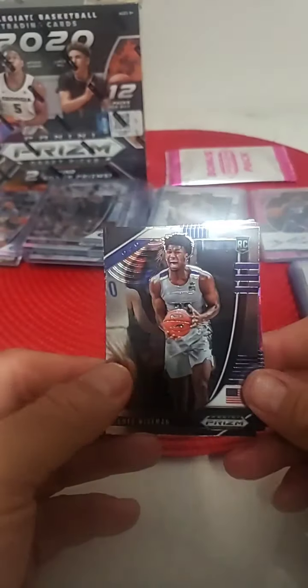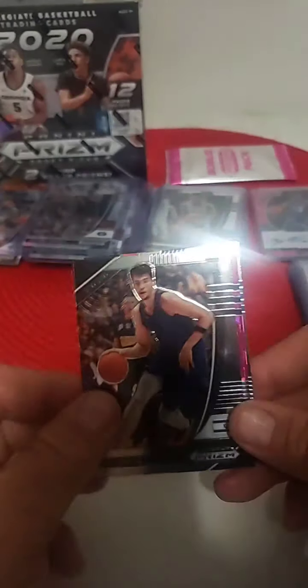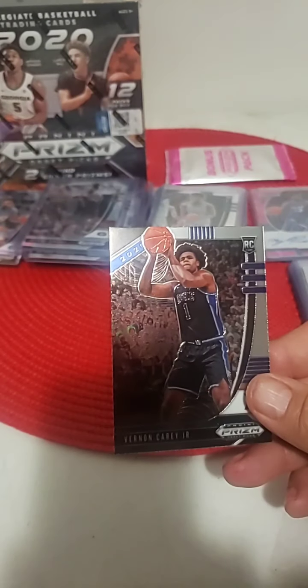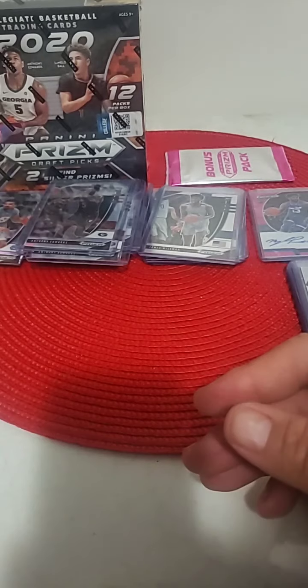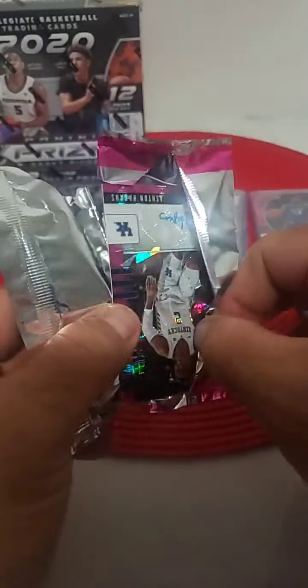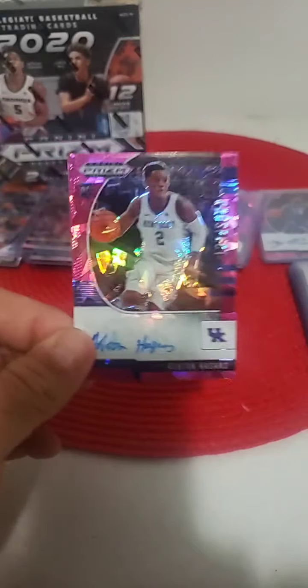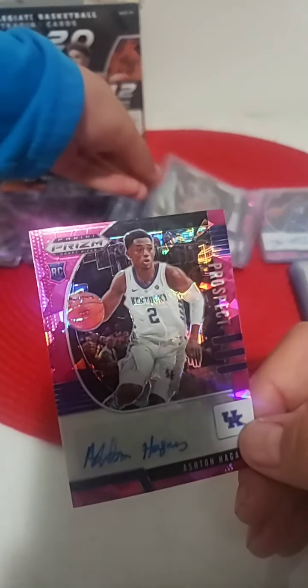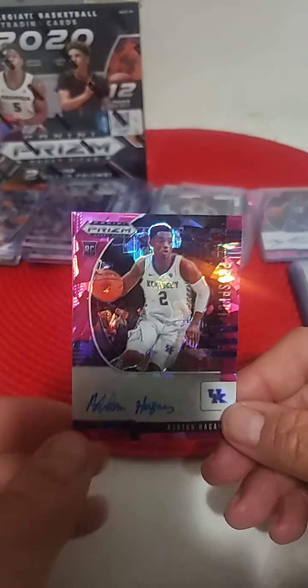Here we go, a Wiseman, base, Avija, a Wiseman Pink, Avija Pink, Carey Jr., loaded. Bonus pack. Auto. Let's get a big one. It's out of University of Kentucky. Ashton Hagens, let me look. Mr. Hagens, I know he's on a team. Minnesota. Ashton Hagens goes to Minnesota.